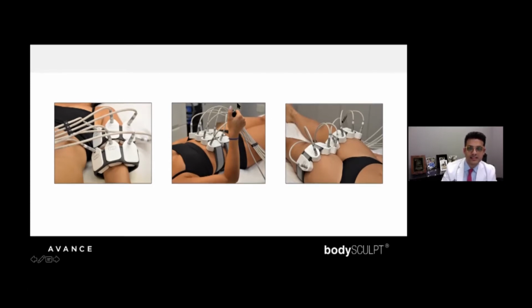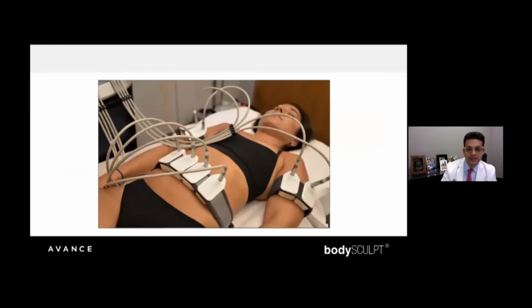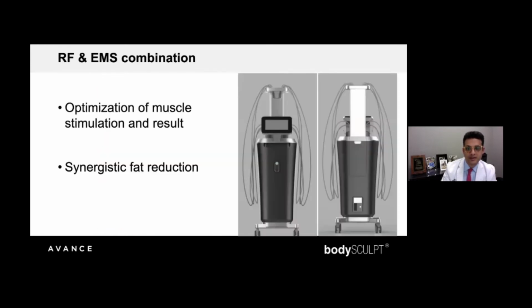Here you can see this is a safety button, which really allows us to feel very comfortable with leaving a patient in a room. We know that if there's any kind of concern, they can press the button and it just pauses the treatment. And frankly, we haven't really had that be an issue at all. And there are 8 applicators, so this is the tight component. You can place it anywhere on the patient's body.